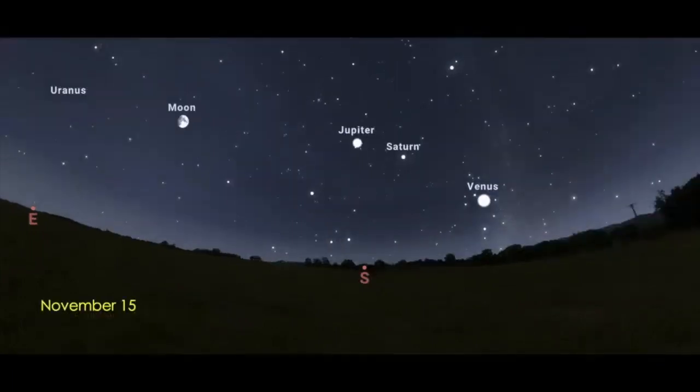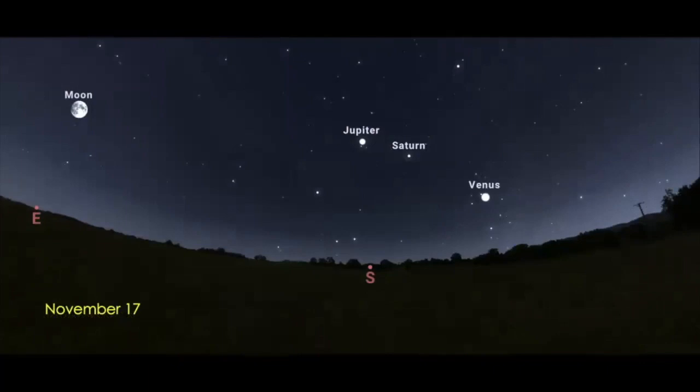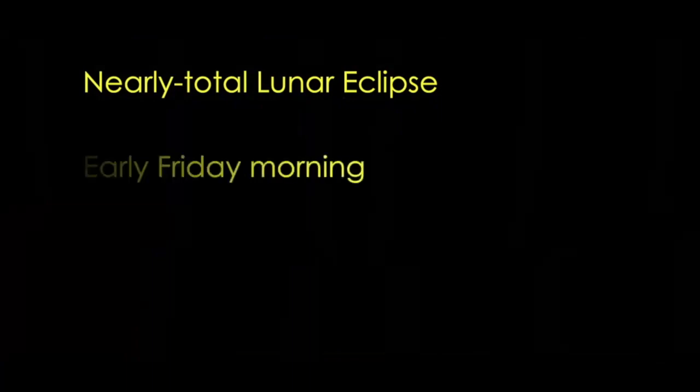On the 15th, notice where the moon is in relation to the planet Jupiter. It appears to have moved along its orbit a ways toward the east. By the 16th, it appears even fatter and is closer to the east. And by the 17th, it is almost completely full. Not quite, but almost. For a nearly total lunar eclipse, the moon doesn't completely get covered up by the Earth's darkest shadow, but almost this time around.